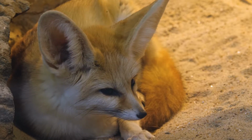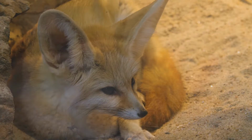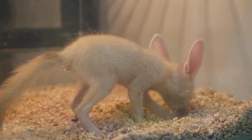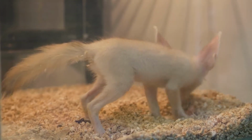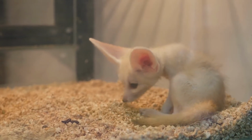The pitter-patter of furry paws. In actuality, you would not be able to hear a Fennec fox approach. This is because they have a thick coating of fur on the soles of their feet. The fur protects the fox from burning its toes, while also providing extra grip on soft sand.